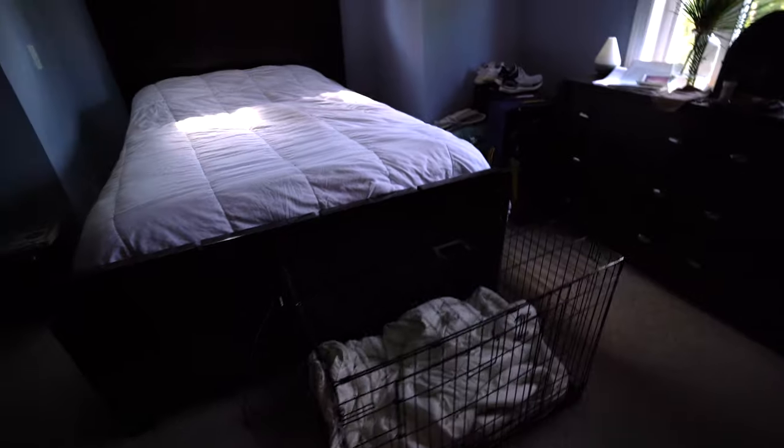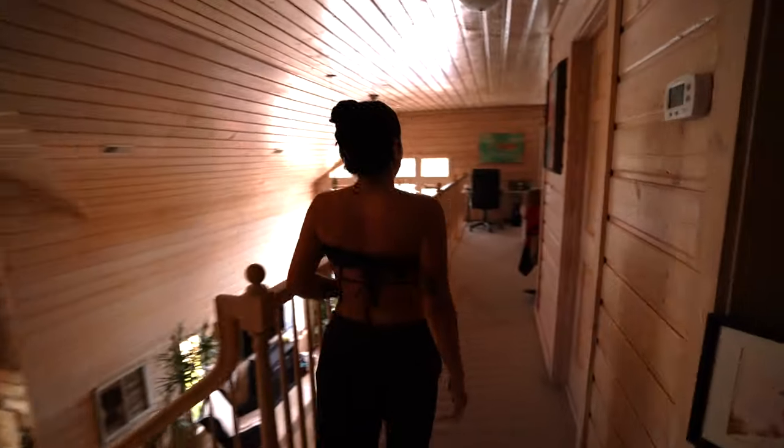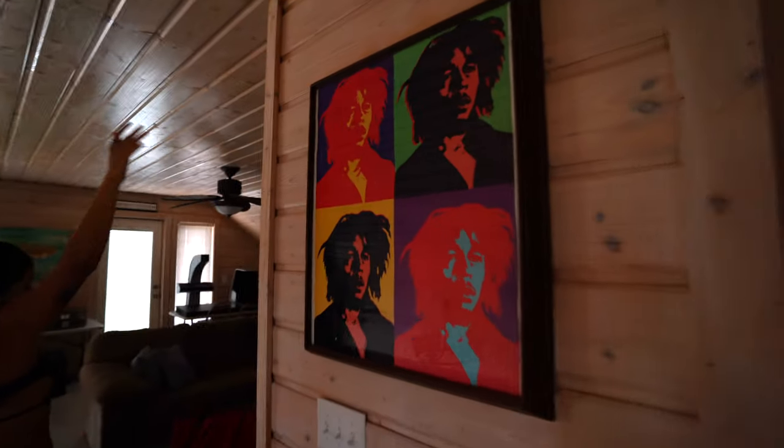Two bathrooms, which I think the layout of this was kind of annoying at first, but it's actually kind of cool. It's literally two bathrooms right next to each other. The other one has a shower, but this one's just a regular half bathroom. And then good old Bob, one love.